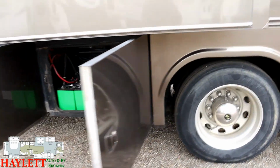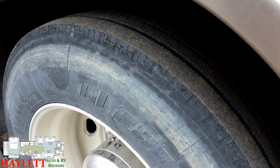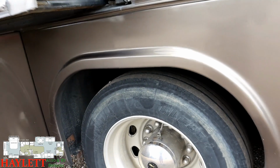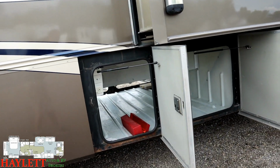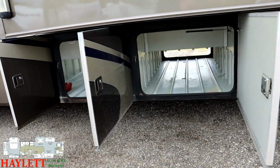Once again, let me get you a close-up look at the tires here. I didn't really do that before, but you can see no funny wear, tons of tread left on these sneakers, no dry rotting, weather checking, anything like that. We've already seen through these compartments, but we'll just go ahead and do a quick flyby on the opposite side here since they are full pass-throughs.